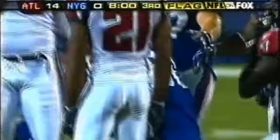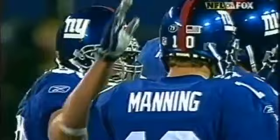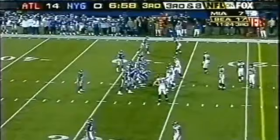Fighting inside the 30. Brady Smith came across early. Really good pocket presence there by Eli Manning. He gets pressure on the outside because of the early jump by Brady Smith. Without him. Third down and 8.